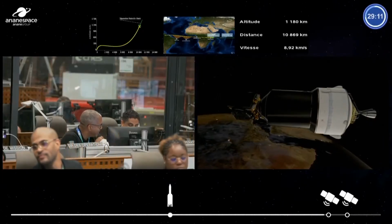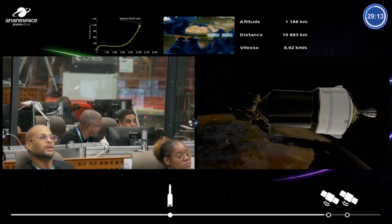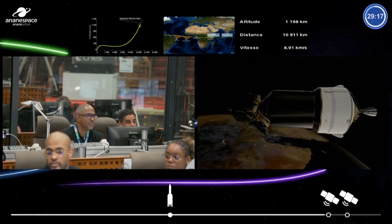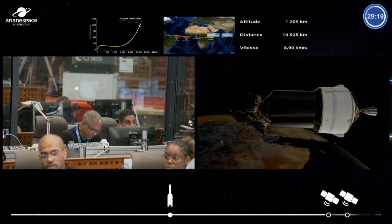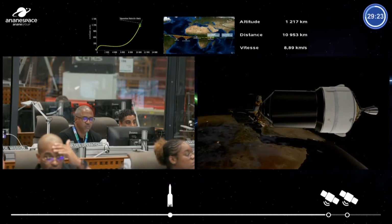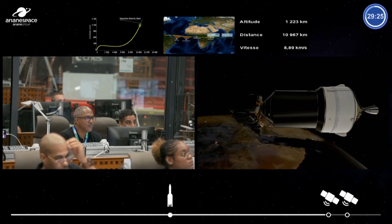Ariane 5 has a fantastic track record. Yeah, of course. Well, in 27 years of operation, 239 satellites into orbit, it constantly improved its performance.